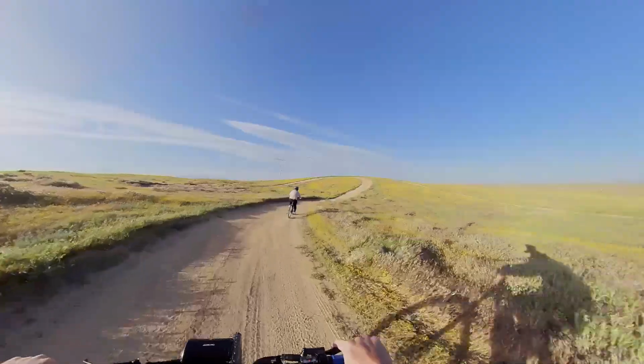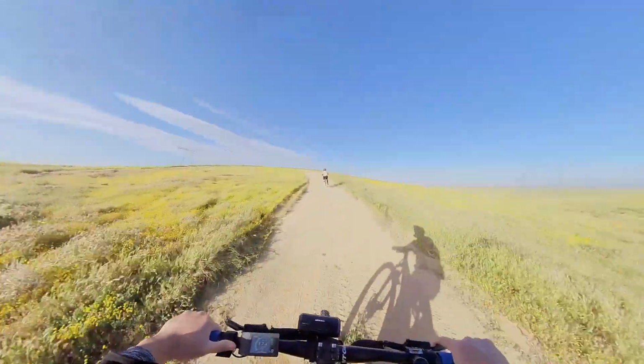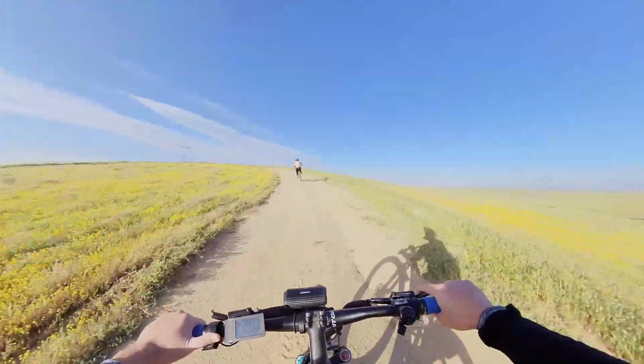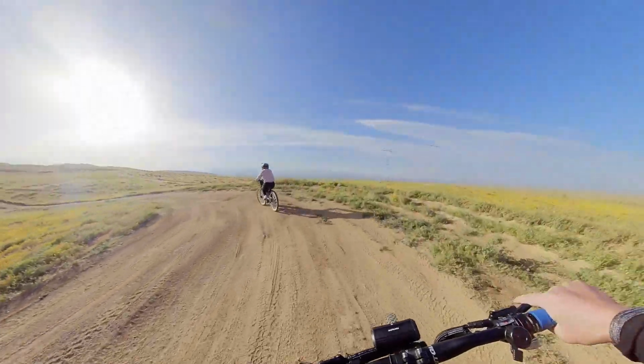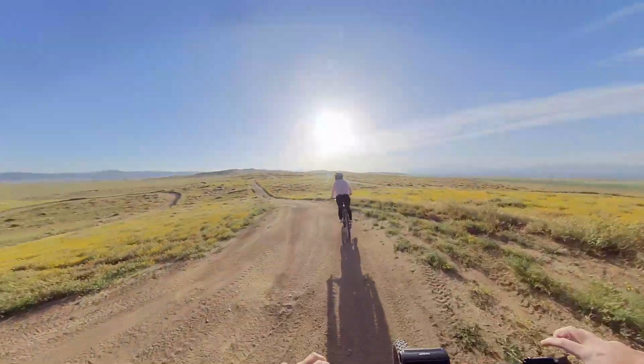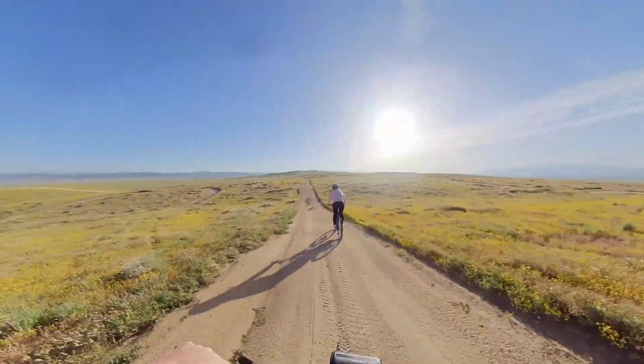Such an unnecessary fire road. Look at the shape of these things, guys. But I guess it's something to do here for sure. I'm really glad we went here. It's almost endless. Endless snake loops.